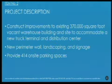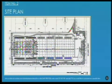As mentioned briefly, this is an application for a truck terminal and distribution center, and it's essentially to construct improvements to an already built-out site consisting of a building that is approximately 370,000 square feet. It's a warehouse building. The truck terminal will be designed to the current layout of the site. There will be a new perimeter wall throughout the entire street frontages on both Holiday and Dyer Road with landscaping and signage. And the design of the site is able to provide 213 on-site parking spaces. Moving on to slide 22.